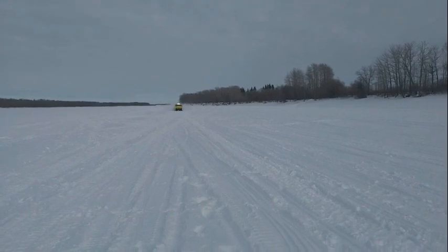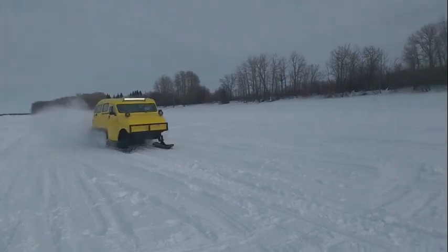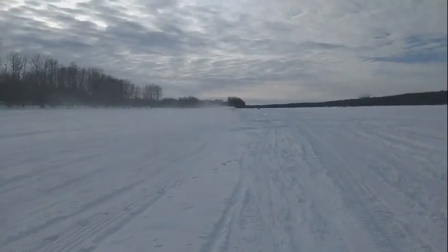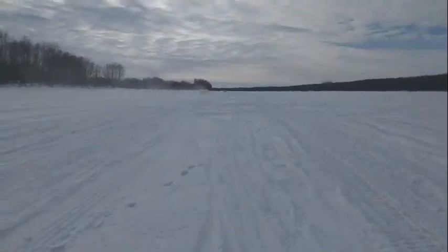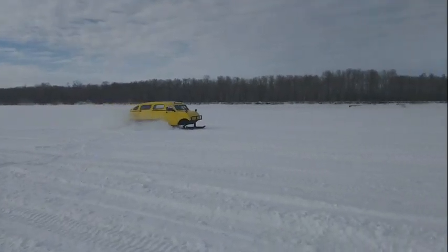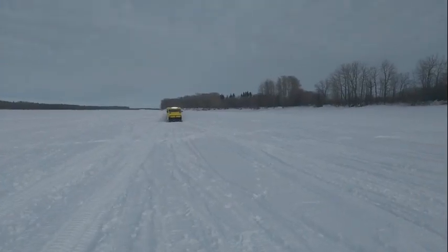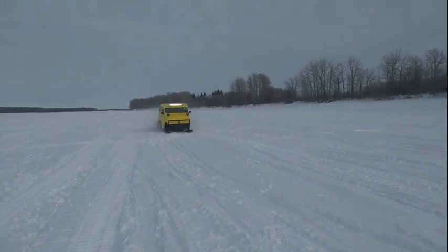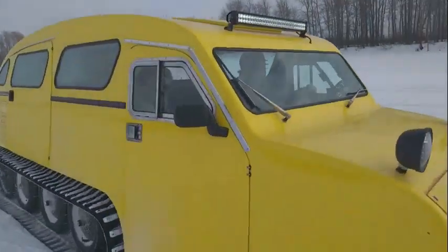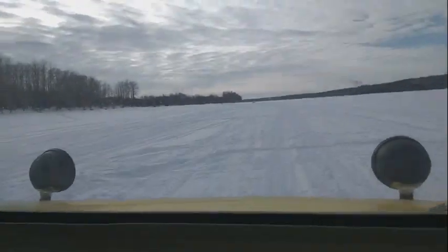Okay, here he comes. That's some raw power right there. Here he's gonna make another pass. That's some deep snow there. There we go. Okay, he's just picked me back up. We're gonna head back to the shop.